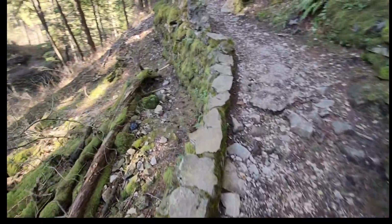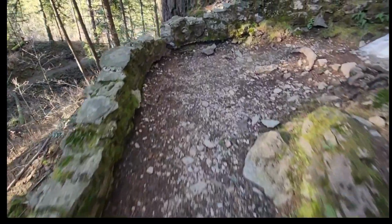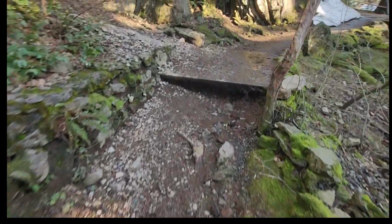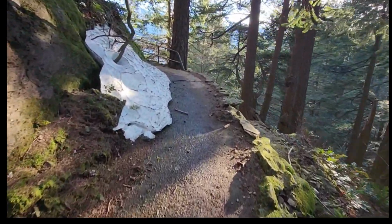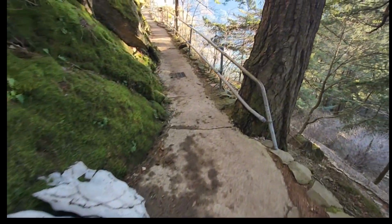Alright, like I said just a few moments ago, just started the ascent up here. So we got some chunks of ice and snow here. And honestly, probably won't be here too long because it's pretty warm. It's about, I don't know, high 50s or low 60s. Oh yeah. So might see a couple little patches on the way up here.